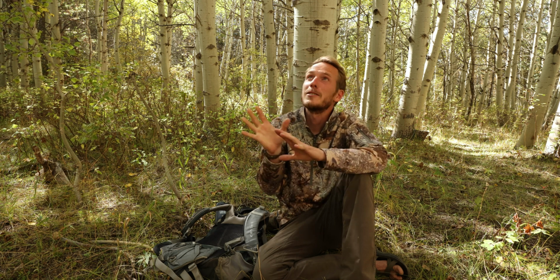What a beautiful, beautiful afternoon out here. Can you hear the wind in the aspen leaves right now? That's just one of my favorite sounds. It's so peaceful out here. It's officially autumn. Colors are starting to change. There's that constant chill in the air, and it is just wonderful. It is so pretty out here.